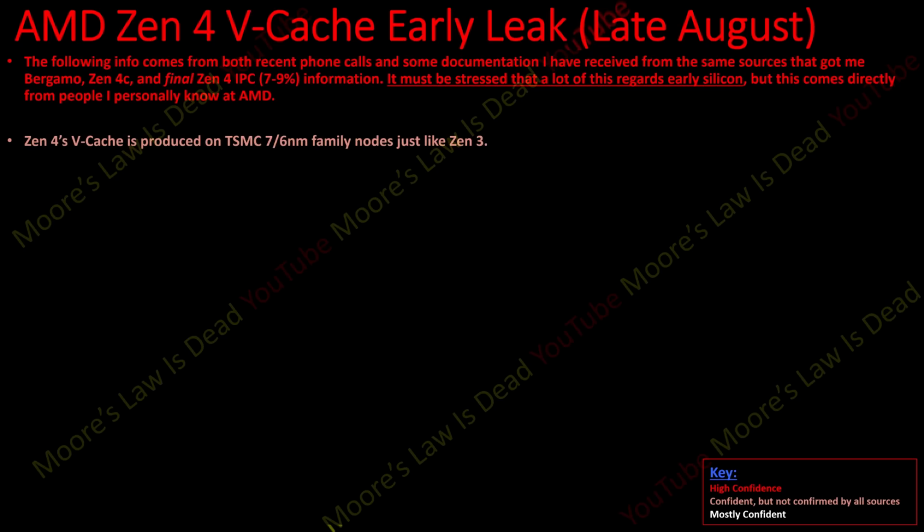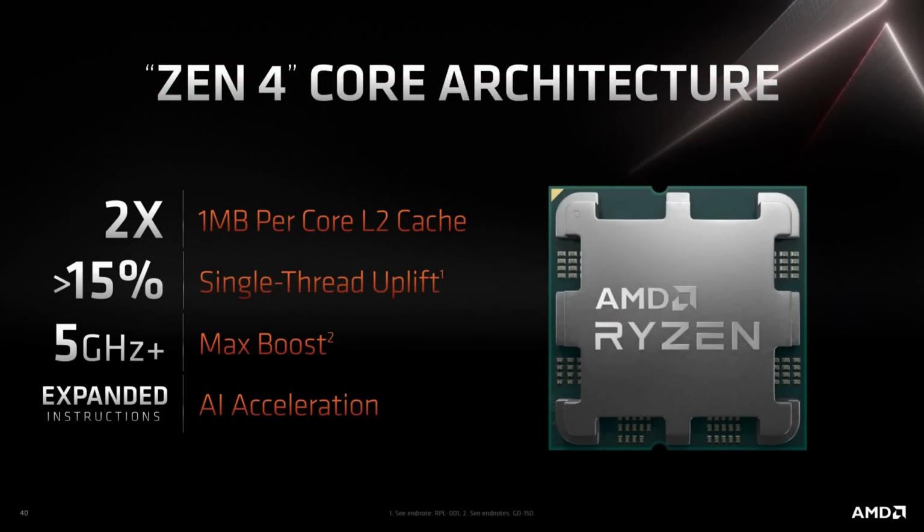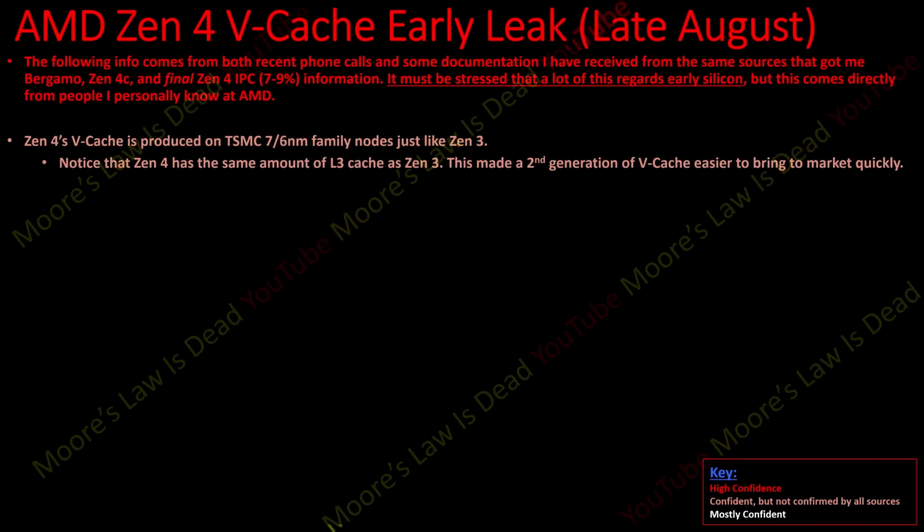And let's start with this. Zen 4's Vcache is produced on TSMC's 7/6 nanometer family nodes, just like the Vcache was for Zen 3. Now, you should notice that Zen 4 has the same amount of L3 cache as Zen 3, and that's not a coincidence in my opinion. This made a second generation of Vcache easier to bring to market quickly.